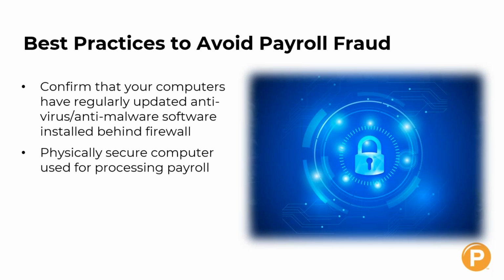Physically secure the computer that you use for processing payroll. If it's a laptop and you have files on there and direct dial-ins, you want to make sure somebody couldn't just pick that up and walk off with it. And it does happen. Or if you take it home with you at night, make sure it's in your trunk and not in your front seat if you get out at the grocery store to do something.